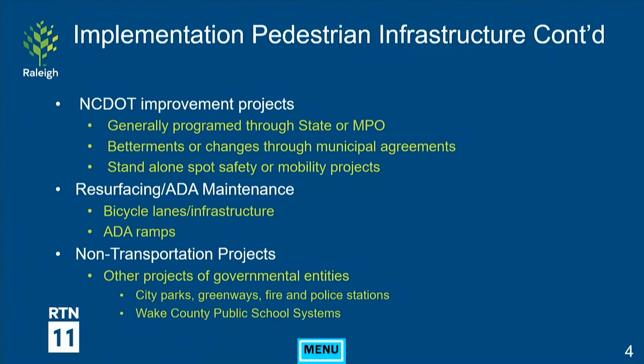Pulling back from a local level, going to the state level, NCDOT has what's called STIP, or State Transportation Improvement Projects. They're equivalent to our CIP ones. They're usually programmed on the state level or through our MPO. You've heard of CAMPO, Capital Area MPO. A lot of times, the state is getting better in trying to implement more complete street policies with their designs, but sometimes we pay for betterments through municipal agreements, which would obviously come to y'all.